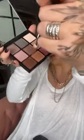And then I'm taking this color right here, which is Introverted, which is gonna be, I already know, my favorite. I love a good soft neutral. My word, this is so gorgeous. Now we're gonna take the blending brush, and I always like to sweep this along the outer edge, and this will just soften up any of those edges, because you want everything to look really soft and melted.